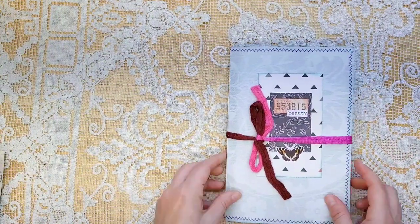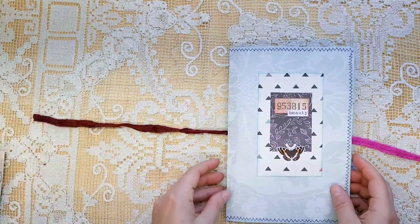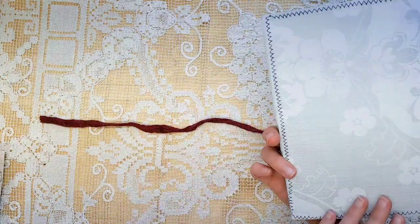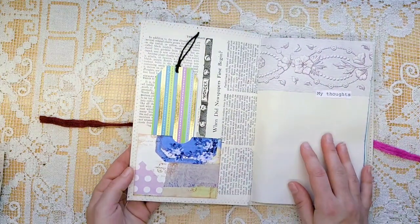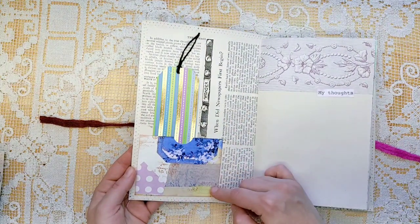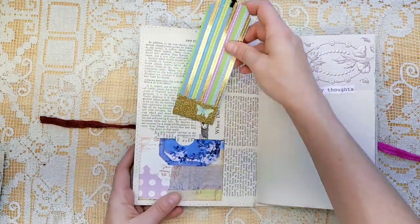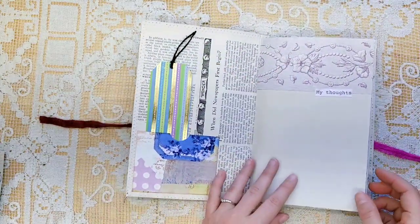All right, next one is 953815 Beauty. Just look, a little number label there. There's a butterfly. It's a light blue wallpaper. Really pretty. Collaged again here. Got a collaged pocket. I believe Joanne made this pocket. And then there's a little tag that I made in there.